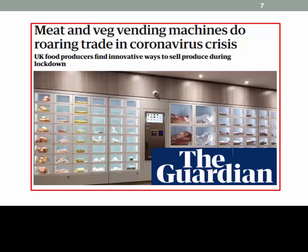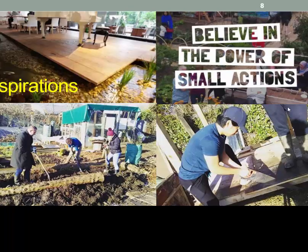Like many ideas, though it sounds great, its scalability may prove to be a bit of an issue. Okay, some of the things that inspire us both locally and internationally.